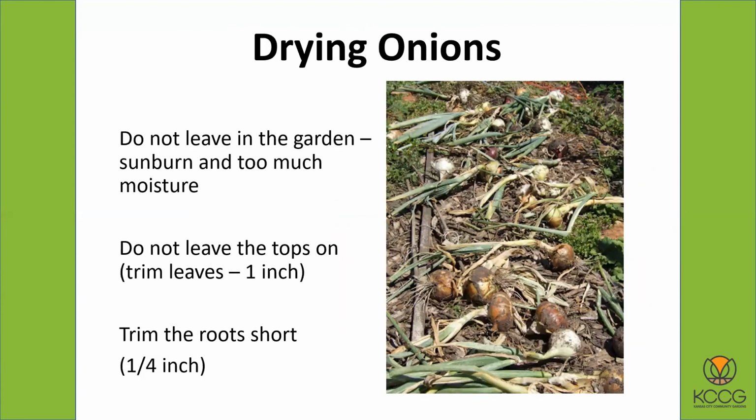Some people will leave their onions out in the garden to dry, but sometimes the temperatures and the sunshine are really strong in June. What I've seen happen sometimes on onions that I've left out is they will get sunburned. It'll just be on the one side, maybe the west side, where the afternoon sun is shining on those bulbs, and it can literally make a little burn spot. It'll be brown and it'll make that onion likely to rot, and not keep as long.